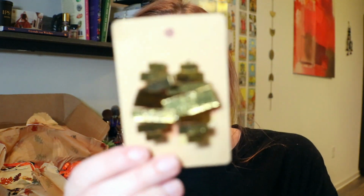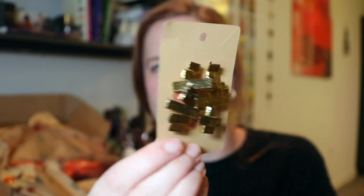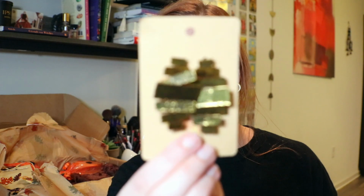So what do we have? Ooh, these are interesting. I don't have any earrings like this. Isn't this unique? Little stud earrings. Cool. At first I thought maybe they're glittery. There's no glitter on it. I like these. These are fun.